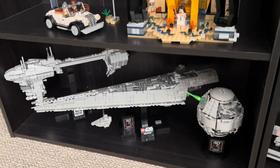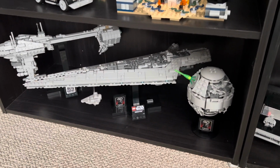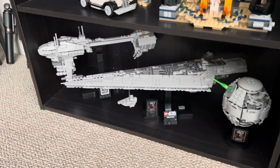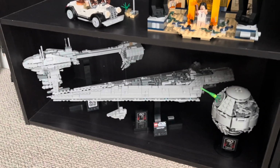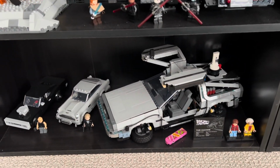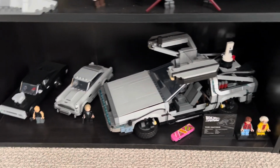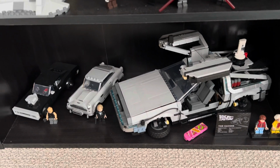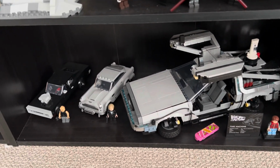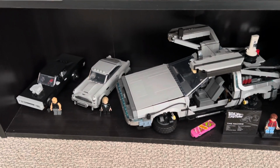Our little display shelf here of some of the ships. So we have the Death Star from this year's May the 4th, 2023, the Executor, and then the Nebulon-B frigate. I think they all look pretty good next to each other like that. Moving on is kind of a weird miscellaneous one, where we have the DeLorean along with Doc and Marty, and then the two Speed Champions. Those are the only Speed Champions I've ever bought, which is Dom's Charger. I've never watched The Fast and the Furious, but it's pretty cool. And then the Aston Martin, I like James Bond, so there you go.